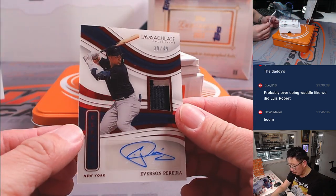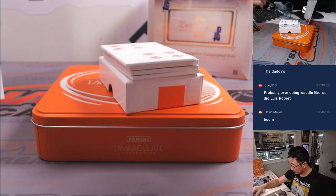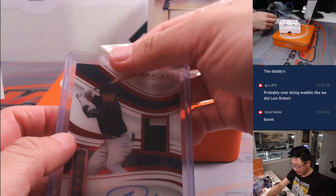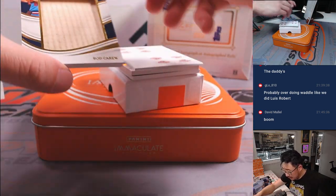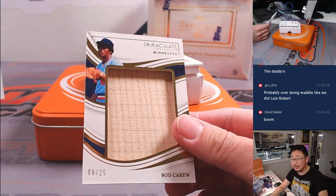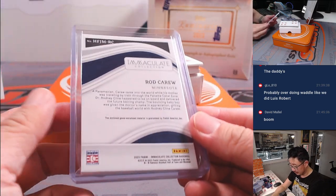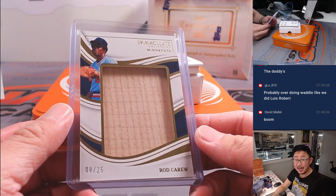All right, we got Everson Pereira, another Yankee. 39 out of 49. Another one for John. .130 is a little too narrow. I feel like a 1A is going to be a little too big, but I'll have some painter's tape on there so it doesn't slide around. Then we got Rod Carew, big piece of his bat. 8 out of 25. Nice. Game-used material. Had a lot of hits with that bat.